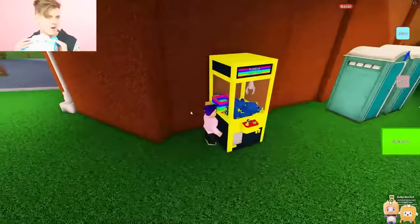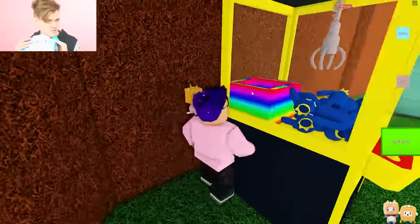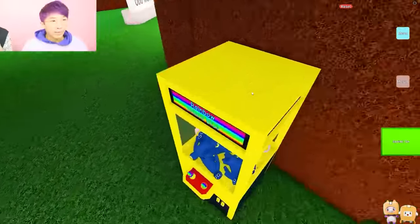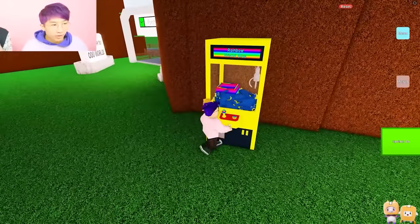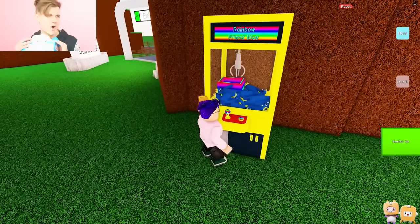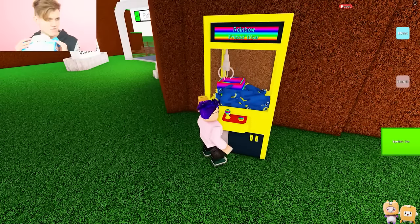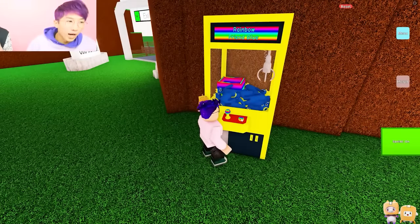Oh, wow. Oh, what is that? Oh, no, that was the Backrooms. It's a rainbow claw game. Rainbow Friend Blue. Is there a rainbow in there or something? I don't know. Oh, you had to click that. No way this unlocks a morph right here. Oh, wait. You have to put it in the right position and press this. Oh, wait. You have to actually pick it up.